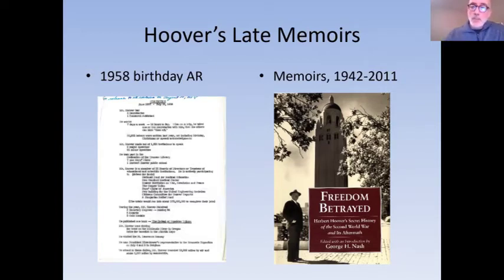And then my favorite memoir story for Hoover is that he managed to write or have published the last 2 volumes of his memoirs, which he started writing in 1942 to take issue with all the stuff that Roosevelt was doing wrong. That was finally published in 2011. That's Freedom Betrayed. Here's a copy of it shown on screen. And The Crusade Years, which was what Roosevelt did wrong on the domestic policy side. And there, our good friend George Nash took advantage, looked at the 238 archival boxes that were Hoover's magnum opus, found the best copy, best version, and published it with the blessing of the Hoover family as this 2-volume set.